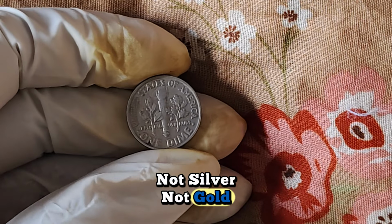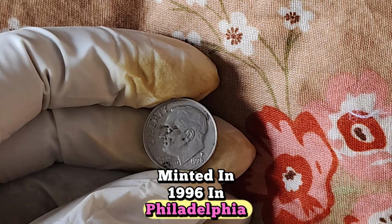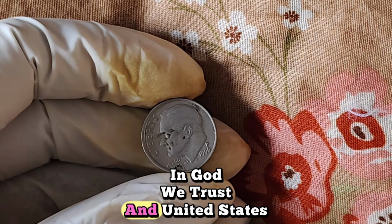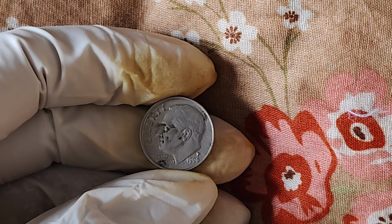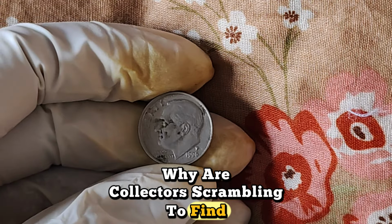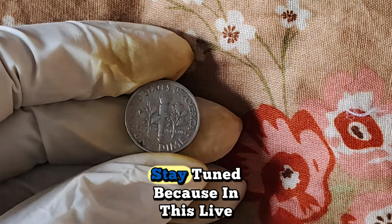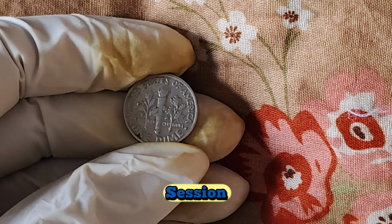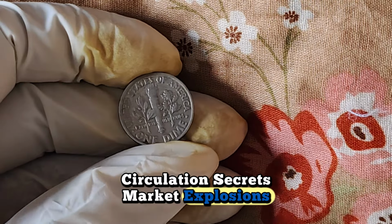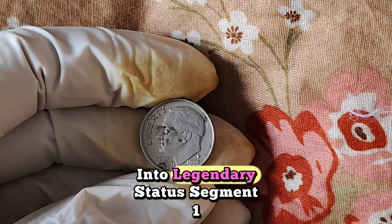Not silver, not gold, just a regular Roosevelt dime minted in 1996 in Philadelphia, bearing the iconic words, "In God We Trust," and "United States of America." But what makes this one so special? Why are collectors scrambling to find it? Could you be holding a fortune right now and not even know it? Stay tuned, because in this live session, we're diving into the jaw-dropping history, circulation secrets, market explosions, and record-breaking sales that have launched this humble dime into legendary status.